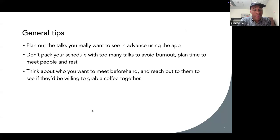Another big tip in terms of networking is to think about who you want to meet beforehand. A good way to figure out who is going to be at the conference is by using the schedule of who's presenting. If they're presenting, they're going to be there. There are sometimes some more senior faculty professors that might be at the conference but aren't presenting. But a good rule of thumb is that pretty much most folks who go to the conference present either a poster or a presentation. So you can use that as a proxy of who's going to be at the conference.